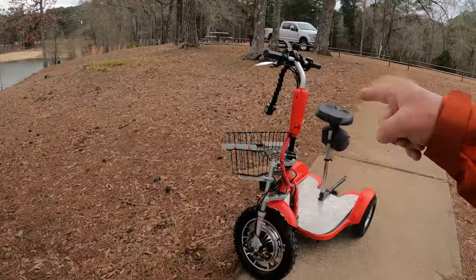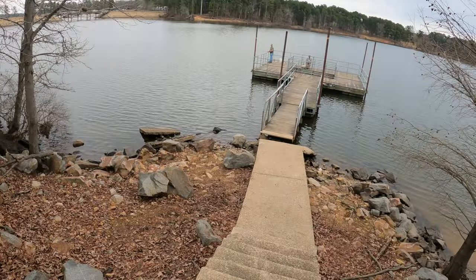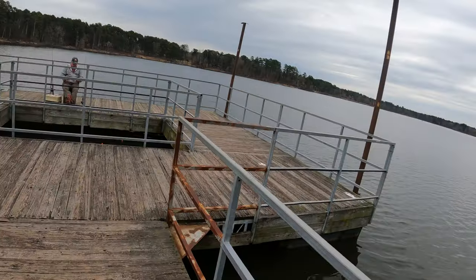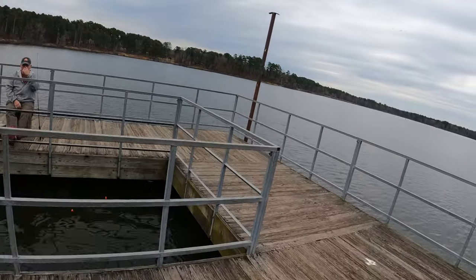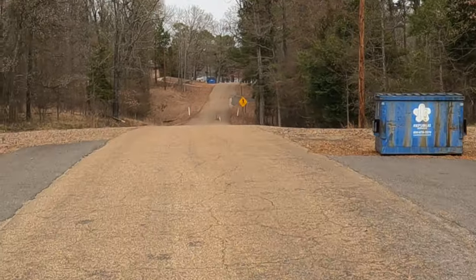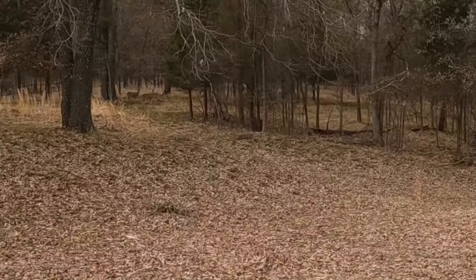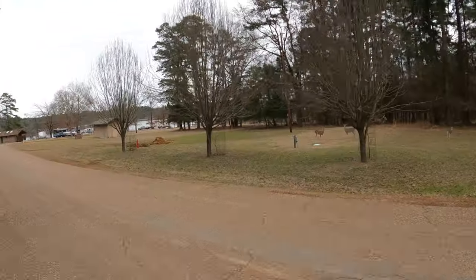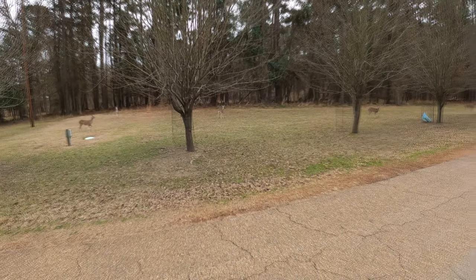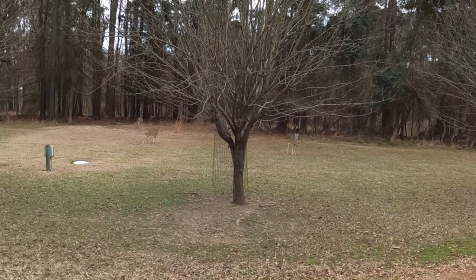We have a fishing dock that is not in any way, shape, or form handicap accessible. There's a flight of very steep stairs. Spoke to a couple fellows that were down on that fishing dock earlier, and they said they haven't caught any fish in 3 days. And this one right here on the left is my favorite. They seem to be pretty used to people.